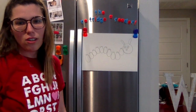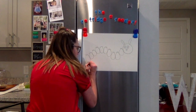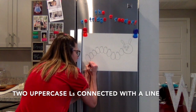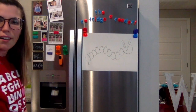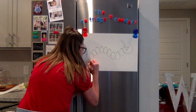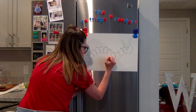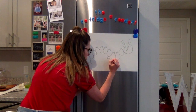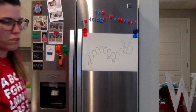And the last thing that our little hungry caterpillar needs are his legs. The way we're going to draw his legs is we are going to draw an uppercase L, and then another uppercase L. And you can connect your uppercase L's at the bottom just like that. And we're going to give him a bunch of little feet. You can give him as many as you want. Why not? There you go, I gave him 6.